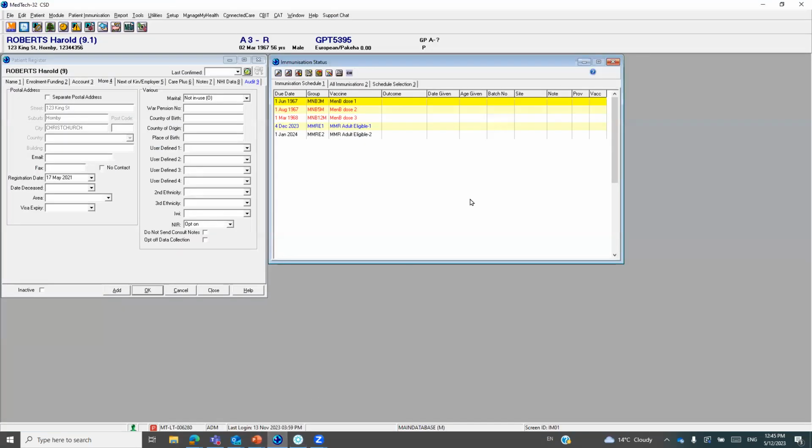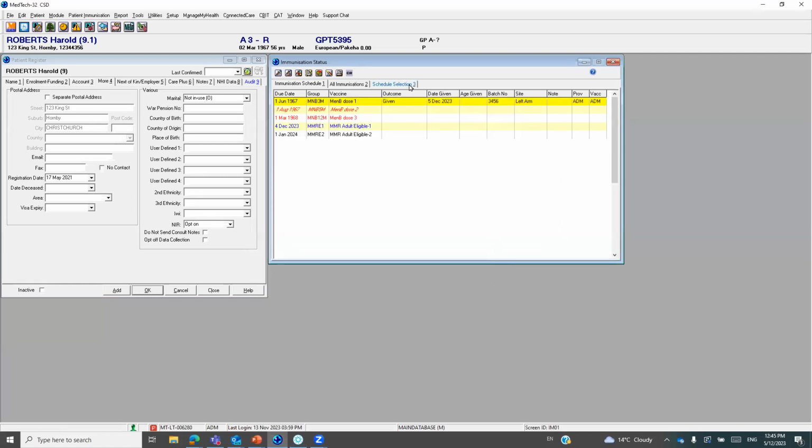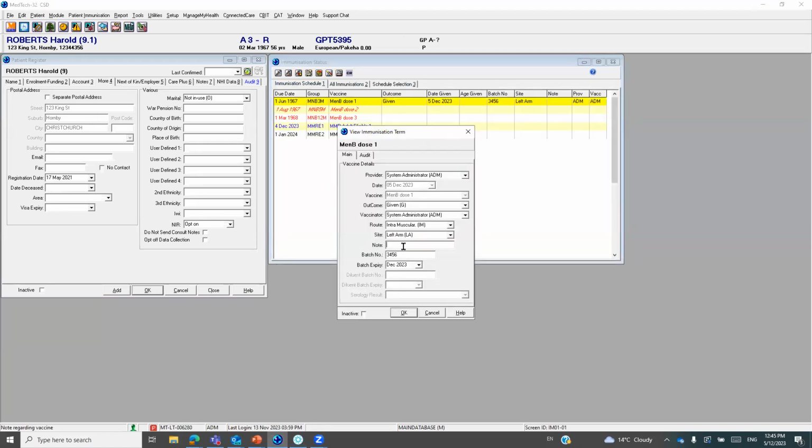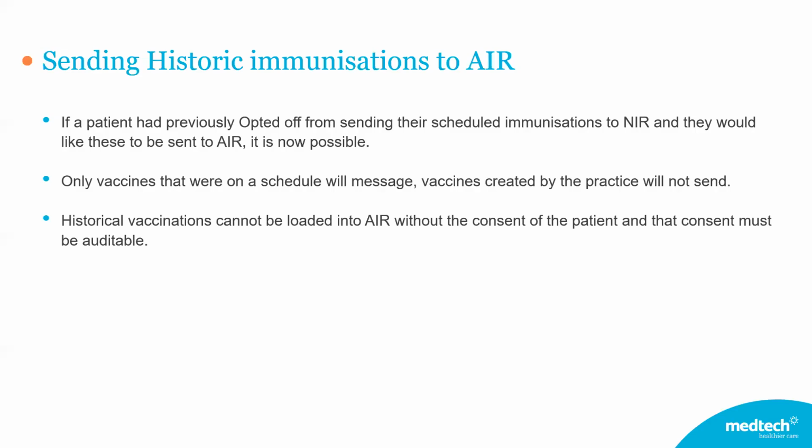Exact same in MedTech 32. If you have something in here that you've previously given but not sent, make sure opt-on is on. Go to the item that you want to send, double click on it, and enter some text into this note field. Any change will make it go. Just make sure you've got your vaccinator provider details correct. Okay, so as you can see, there's not actually a lot of change there.